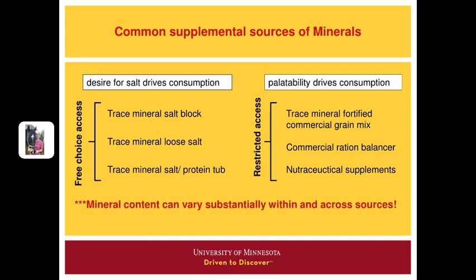Next time you're at the feed store, look at the feed tags on just the trace mineral salt blocks alone. There are similarities and there are differences. Then compare the feed tag information on the trace mineral salt block with the feed tag on the commercial grain mix as well as on the ration balancer, always keeping in mind how much of each product the horse would be eating. If they're eating less of it, the minerals need to be more concentrated. If they're eating more of it, the minerals need to be less concentrated. But even aside from those observations, different companies formulate their products differently.